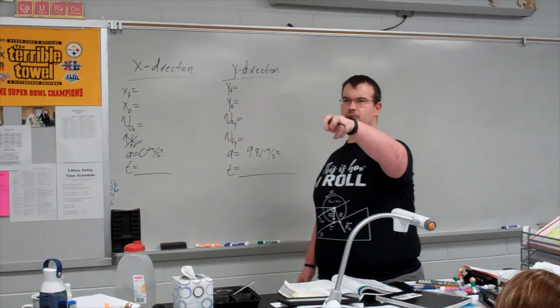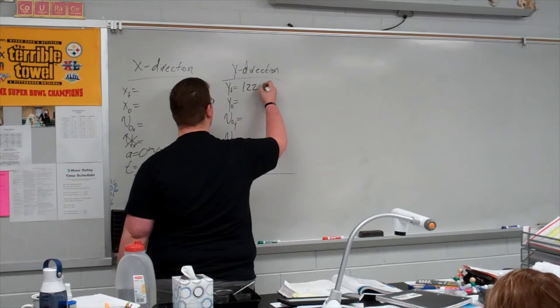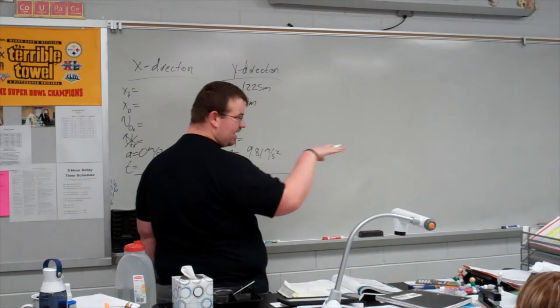So Y final is 1.225 meters, Y initial is 0 meters. In this case, it's running off the table, so when it first leaves the table, what's the initial velocity in the Y? Zero. Yeah? Yeah. Okay, that's what I wrote down.